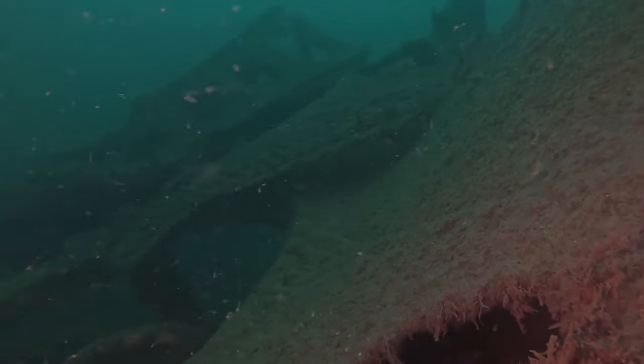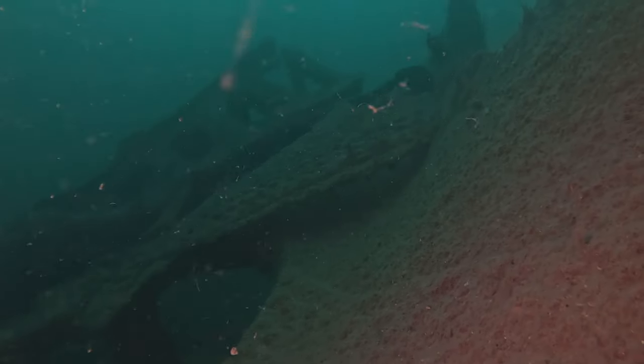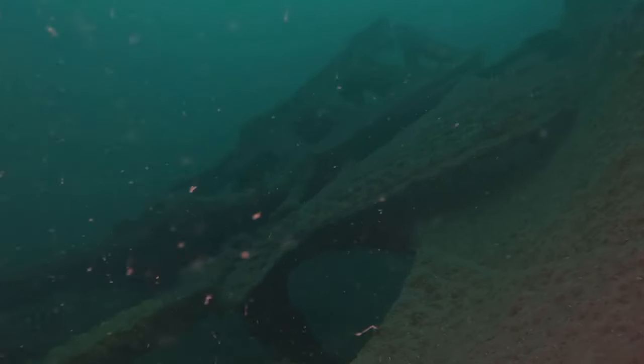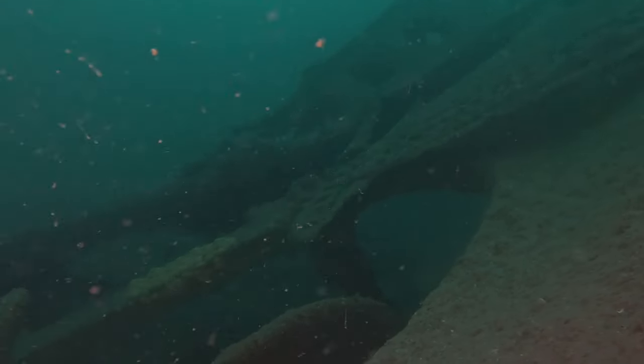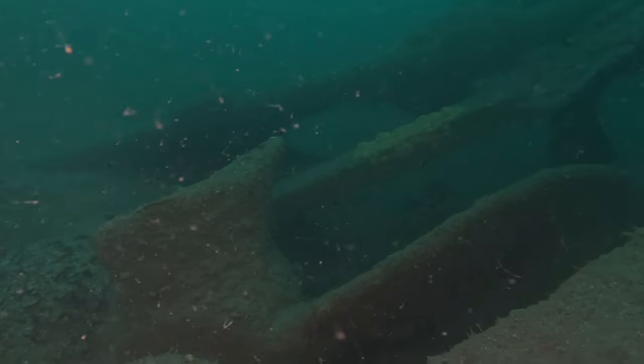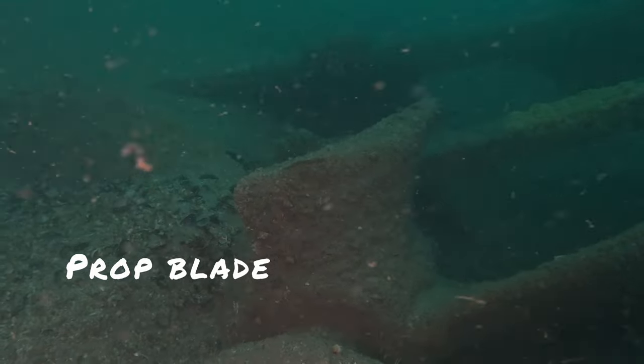Prop still there, 10 foot 6 inches across, four blades. Some of them had disappeared down under the sand. No sign of the rudder, but the rudder posts and parts of it are still there. It says Devon Coast ended up on the seabed close to Cuckmere near Newhaven.